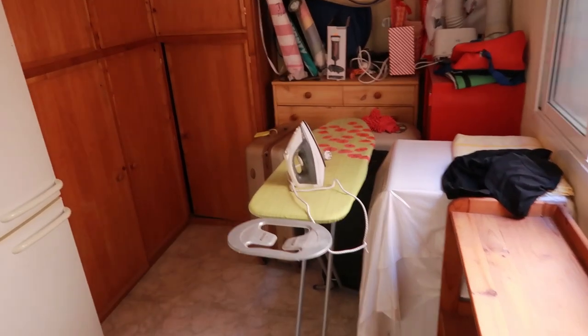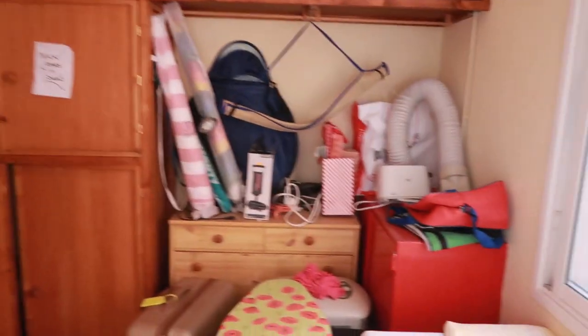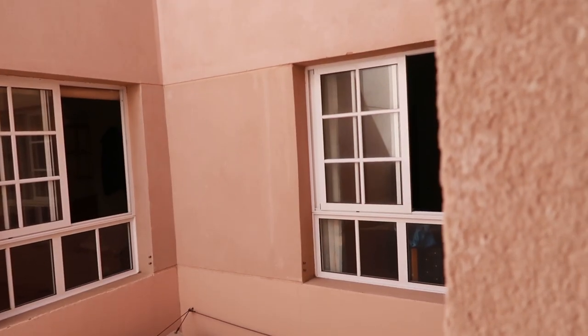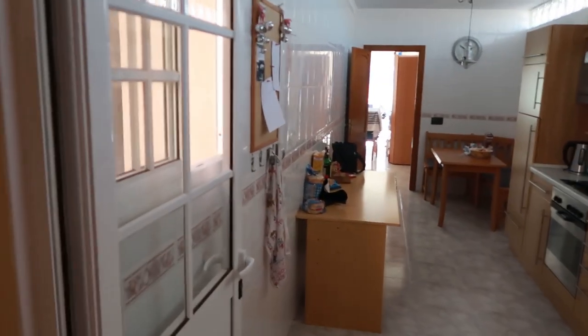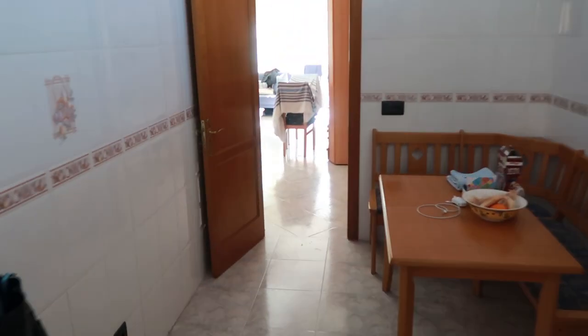Back here we've got a pantry. In the pantry we've got like an ironing area, some of Chloe's suitcases. Chloe's one of my roommates. We have another fridge here which me and Chloe predominantly use, and again loads more storage. Out here is like an outside area. It's a weird apartment, this is. You've got the kitchen, over here is my bedroom, and then in the center there is Chloe's bedroom, and then our other roommate Reese, who's not here right now, is way around at the other side. So this is the kitchen.